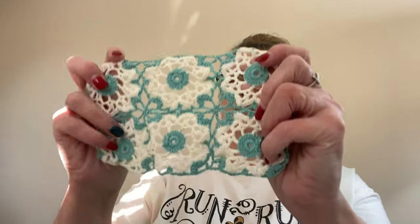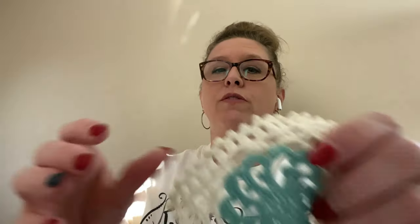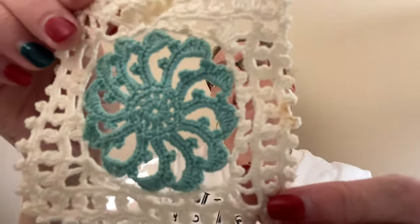That would be darling. And in the bag with those came two little crocheted, kind of like little coasters or tiny little dresser scarves. I use these under pieces on painted furniture so that it doesn't scratch, but I love the design and the color on those.